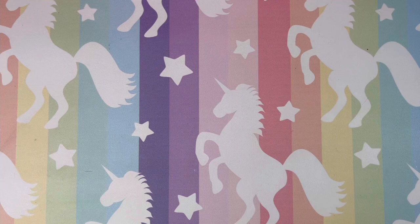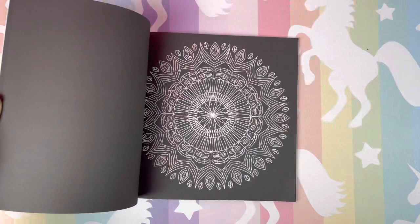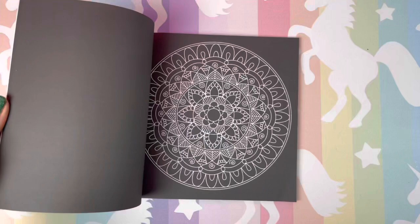All right, just a few more books to go through. My next book is Relax and Color, Inverted Mandalas. They are on black paper. I absolutely love it. And I bought a special set of pens to color in this book. We're going to get to them. Love, love this book.